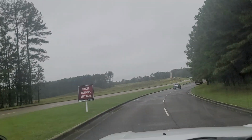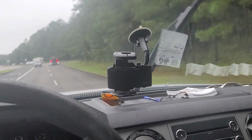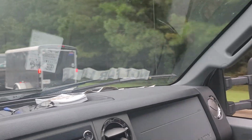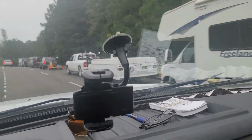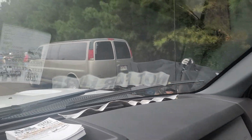Sorry, almost dropped the camera. I actually have already pulled in here, but I had to come back and show you guys this because it kind of blew my mind. There's a line, got to be 1 mile long here, of people waiting to get in to the campgrounds, and it's just unbelievable. Rows after rows after rows of really cool looking bikes and campers.